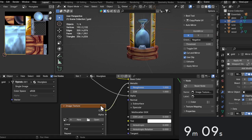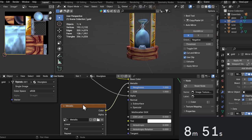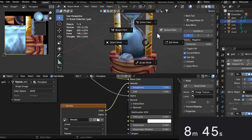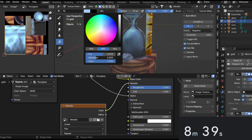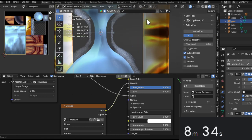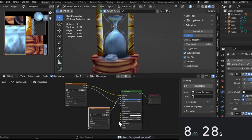Image texture. Let's scale this down to like 512. We don't really need this to be heavy. Metallic. All right. So currently, everything is non-metallic. So now, if I fill this in with white, bang, it is now metallic. So I can use that there to add more texture, or just make it look nicer in some way.